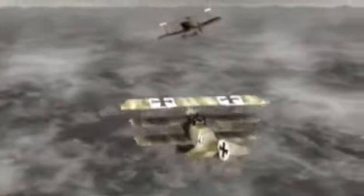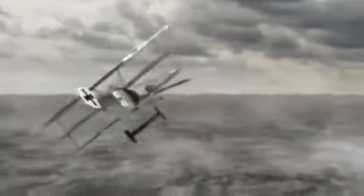Voss's mastery of his machine finally catches up to VP Cronin. His SE-5 has taken severe damage.